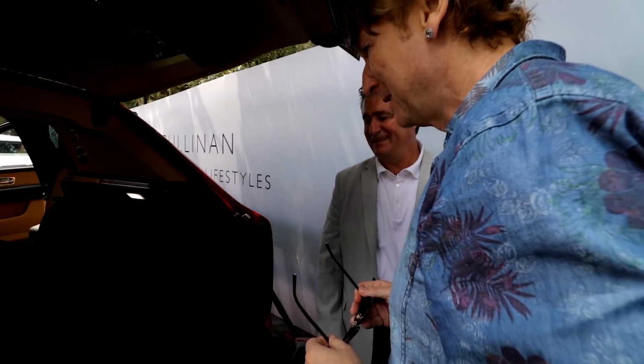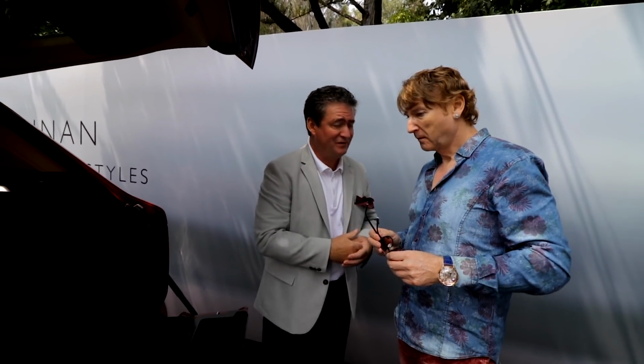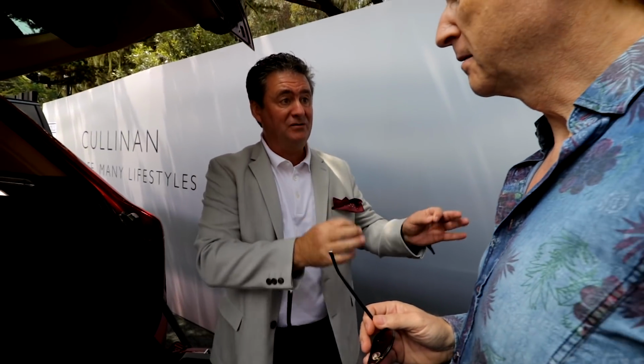We'll take two. Every little detail. Another thing, and it's a practical thing that some manufacturers forget, the parcel shelf. You see it's missing here. Normally in these sort of style of cars, you have to take the whole parcel shelf out, leave it in the garage, it gets lost, and then all sorts of things happen.